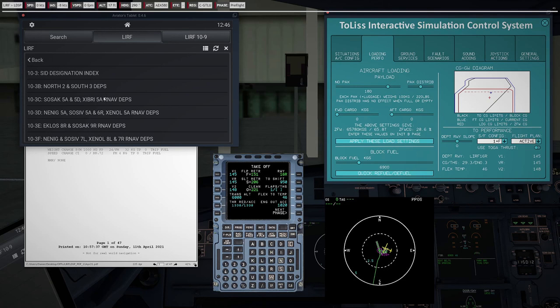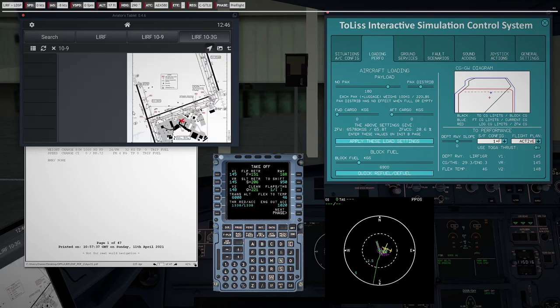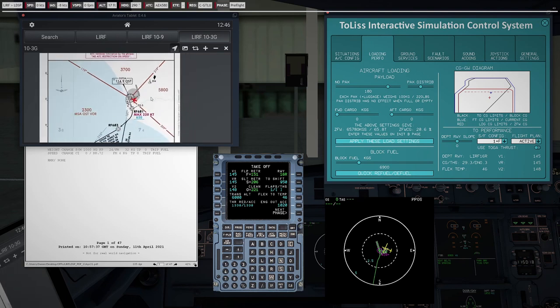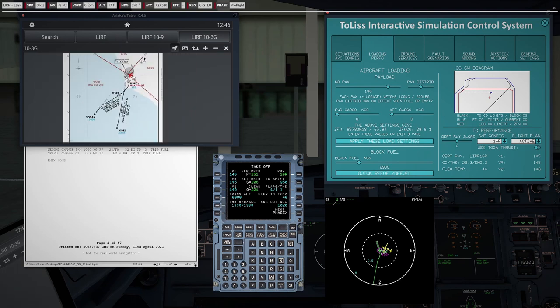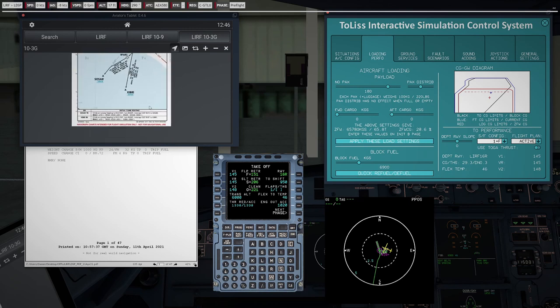Where is Xibri? Xibri 5 Alpha? Xenol? Xibri 8 Bravo, there we go. That's the one, that makes sense. Right turn at 601, that's the one we have. Perfect. Now, initial climb, transition altitude 6,000.